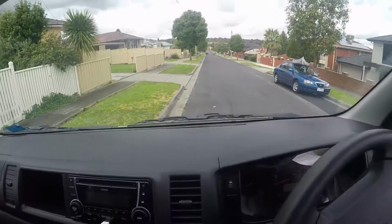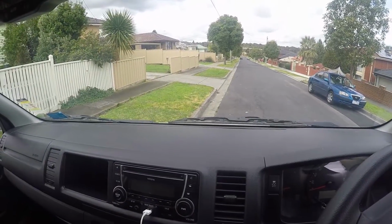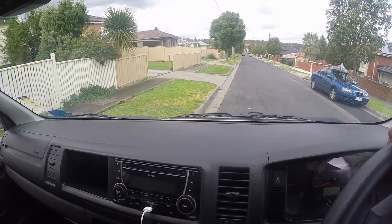So far I've done 450, 500 Ks in this, and I am on 3/4 of a tank, so I've still got 1/4 of a tank. So give or take, I'm guessing you'd probably get about 700 Ks out of the tank. I've done a lot of city driving. There hasn't been any freeway driving, which has been really good, because that gives you a better understanding of how much fuel it does suck. It handles really well. I've driven it in the rain. You're very high up. Look how high up you are, which has been something to get used to.